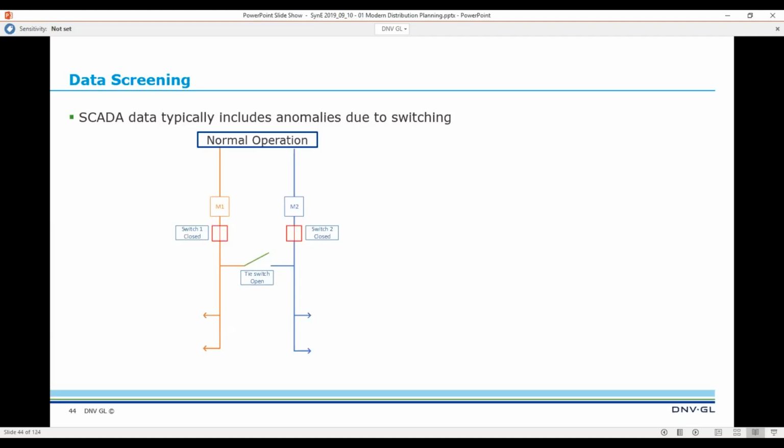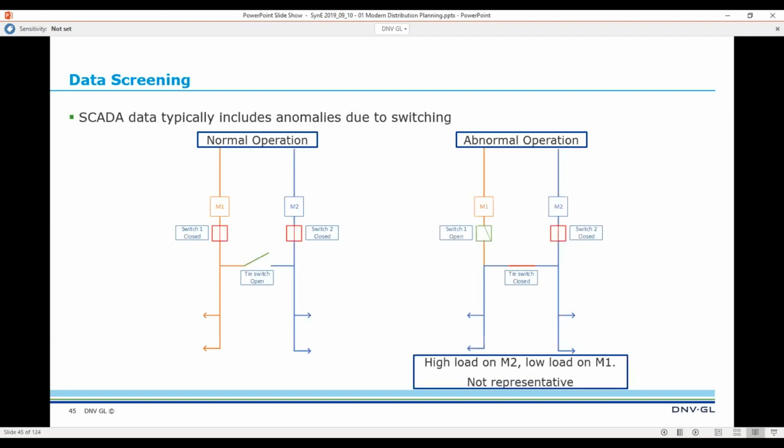And we know that the data we're measuring at the two meters is just the data for those feeders in normal operation. But when we have M1 switched out for maintenance or something, we open this switch at the top, we close the tie switch. Now all of feeder 1's load is going through the meter for feeder 2. So if we just looked at the SCADA data, we would see a high load on meter 2 there, but it's not really representative because it's not just feeder 2's load now, it's feeder 1 and feeder 2.